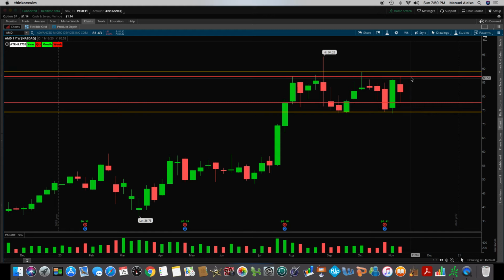So if you take the trade at the break of 87.05, maybe you want to take it at 87.10 or 87.08. I usually like putting it a couple pennies above, just in case it hits 87.05 and then pulls back. Just keep in mind that as soon as we break 87.05, the next area of resistance is going to be 88.72.